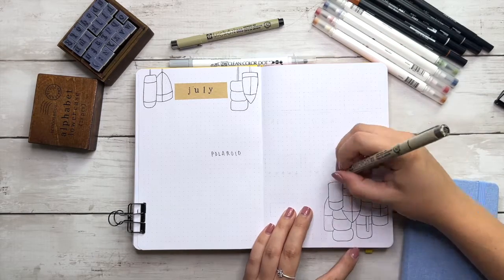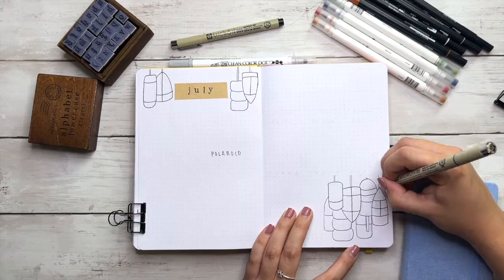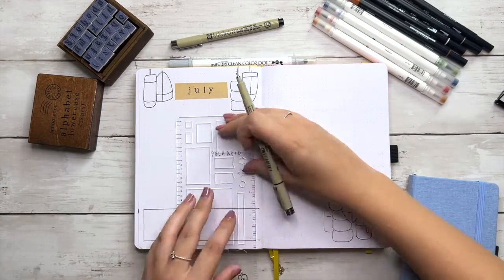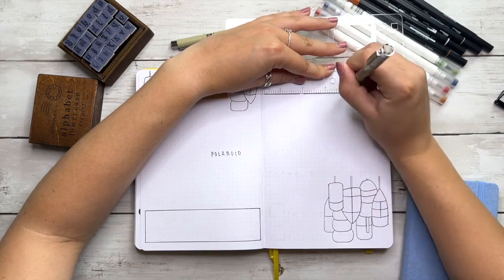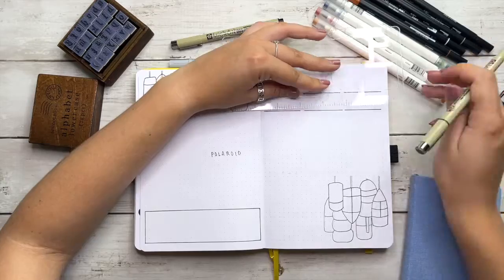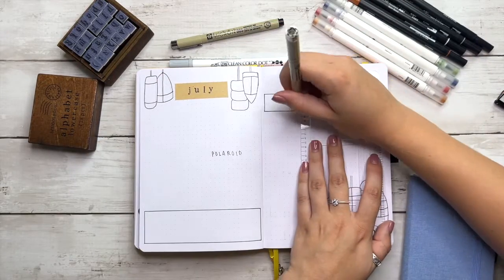of the spread. I just have a couple TVs to write a movie I've watched, a TV show I've watched, and a YouTube channel I've been loving, as well as 3 books to write the title of each book that I've read throughout the month of July, and just a couple sections to write any songs I've been loving or podcasts I've been loving down at the bottom.